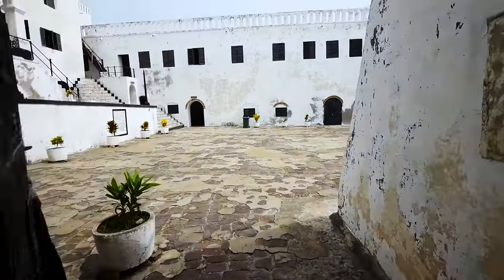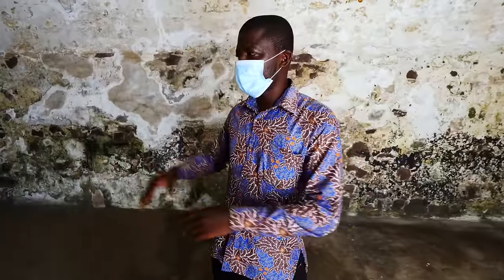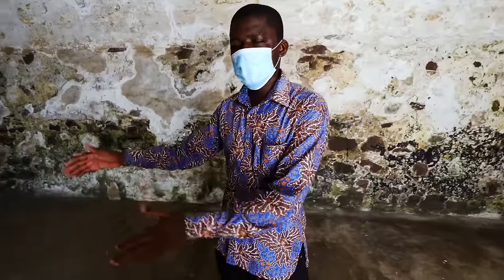This cell was for the soldiers who misbehaved. Life in the castle was boring to them. Some of them going to the town without permission. Others were fighting among themselves. They were kept over there to be disciplined. Few hours, they were released. In this room, about 150, 200 men were kept here.